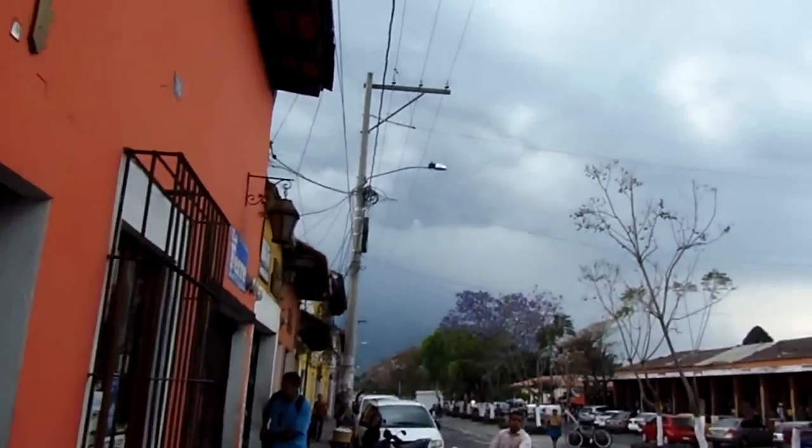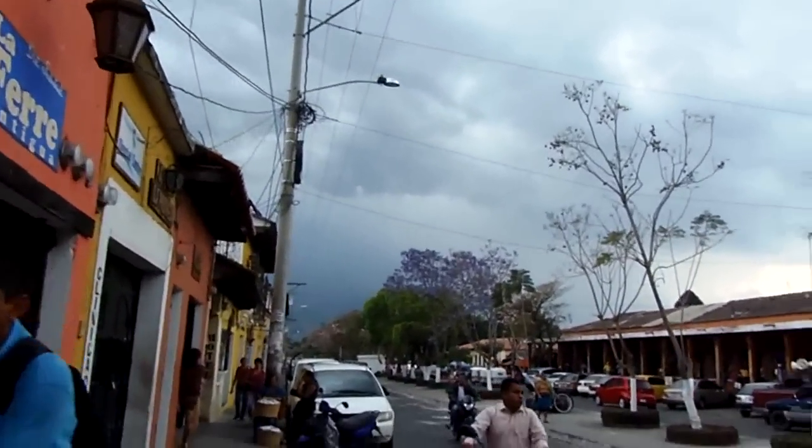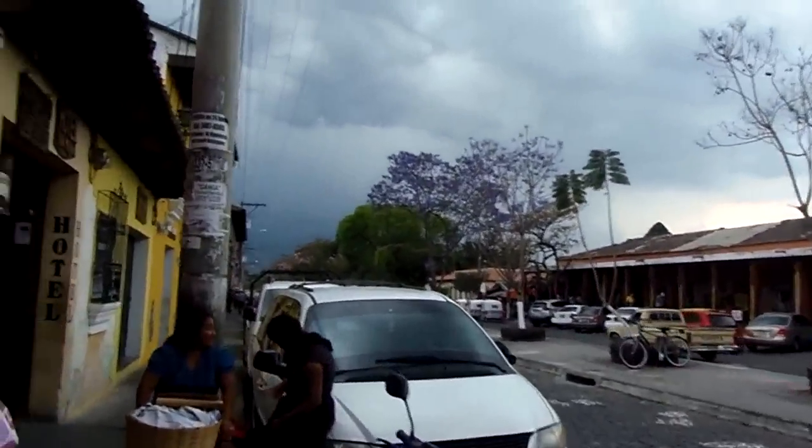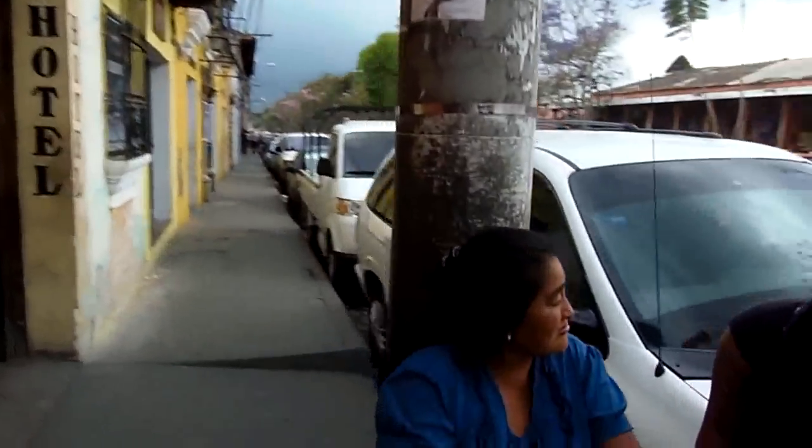So hopefully I will get a sunnier day to get a better view of things around here, but this gives you a little taste of the very pleasant village of Antigua.